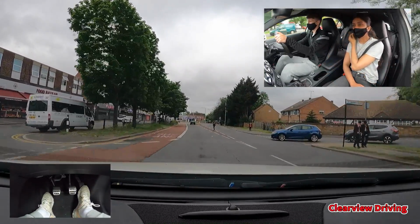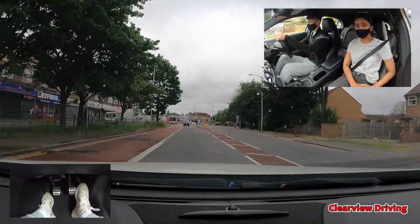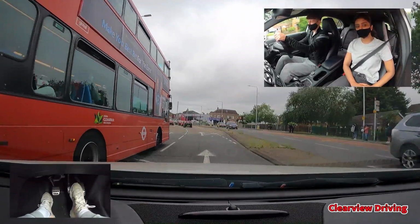Yeah. Okay, now checking the left mirror here. Can you see that bus behind us? Yep. We're going to go left at those lights, so just inform him that you want to turn. But what's he doing? Overtaking. That's fine. So we want to slow down. Is it clear now? Yep.